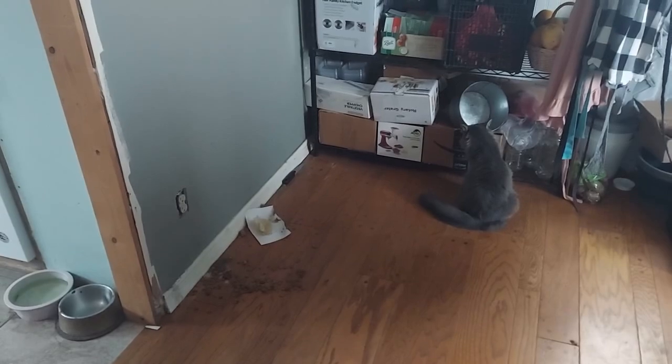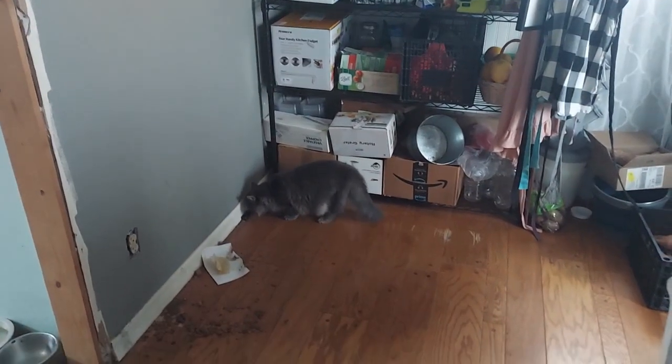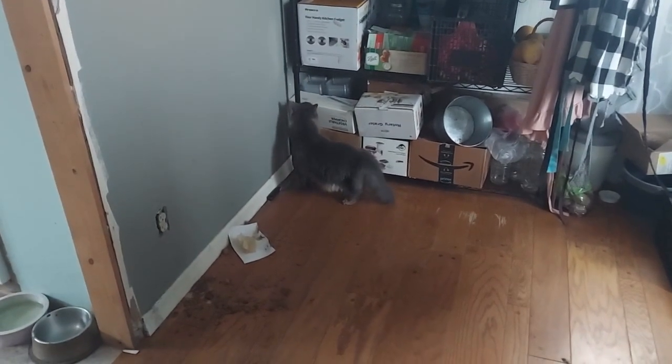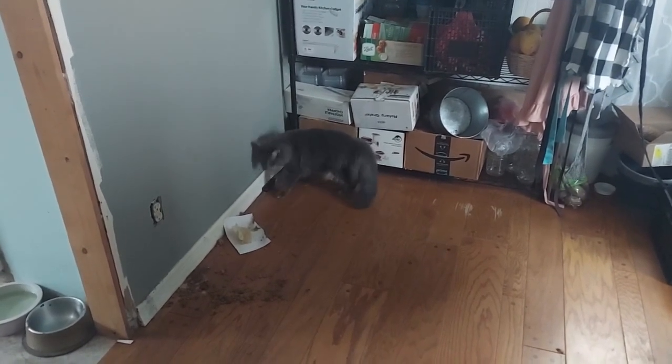And then we're going to see, that table may be too long. If it'll fit there, I may have to rethink this. Because now that I'm looking at it, I'm not sure that table's going to fit there. And look, nosy cat. Nosy, nosy kitty cat. What are you doing, Chomper?